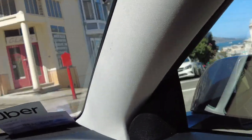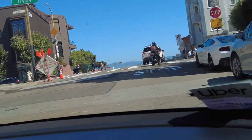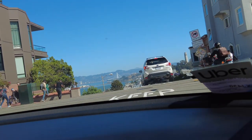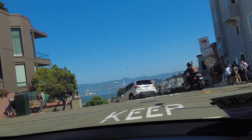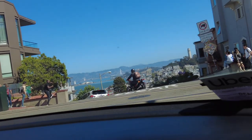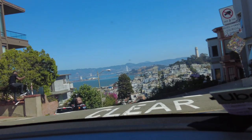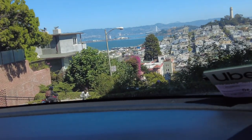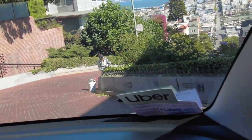A gremlin. Is it literally known as the Crickety Street? Okay. One of them. There's another one crookeder than this one, but they say this is the famous one. Alrighty, here we go. Oh wow. Okay.